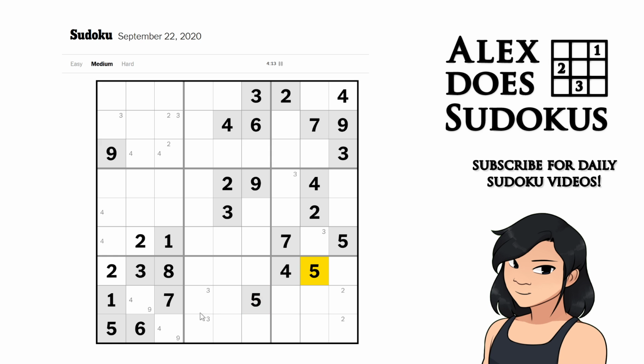5s, I've got 5 unlocked here because of this 5 and that 5. So now these two 5s lock another pair of 5s up top. And anything else? So these two 5s lock out these four cells. So I've got another pair of 5s there. So this is an example of a pointed pair.